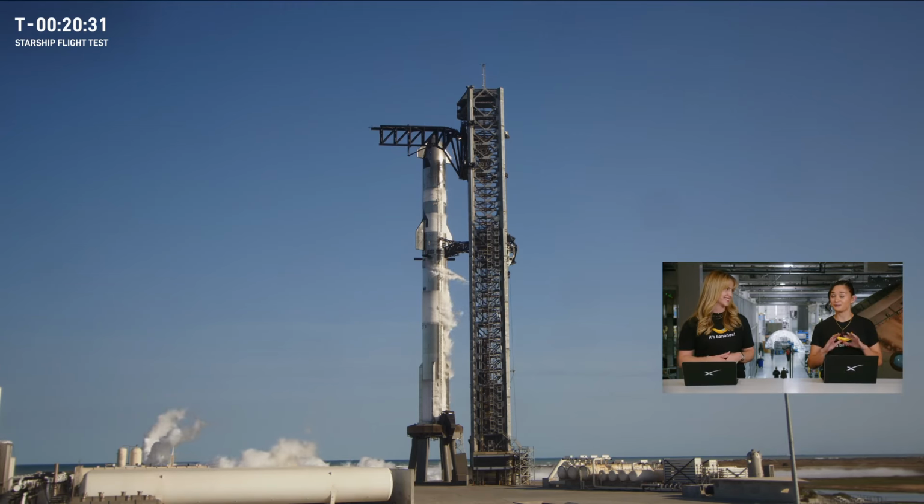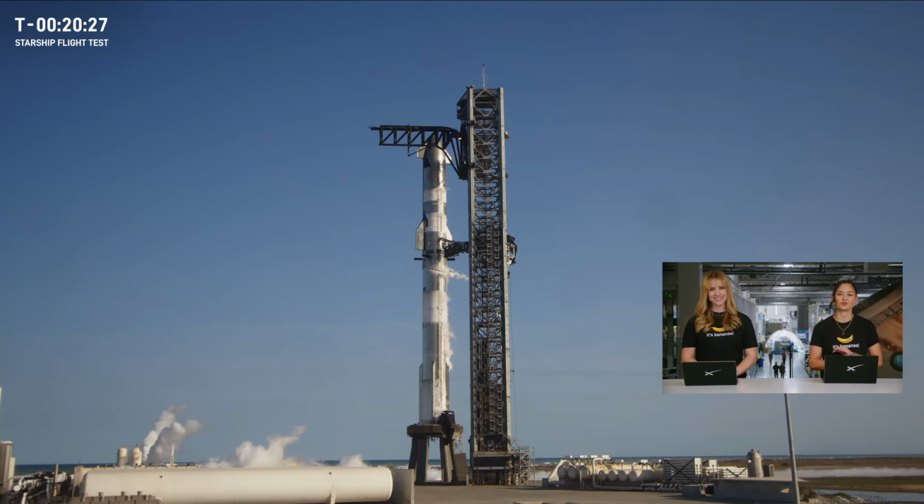And I think I speak for all of us when I say that seeing the catch for the first time was an extraordinary moment for the entire SpaceX team. We've seen a lot of wild firsts here, but that was truly an epic moment in time. Yeah, we're not forgetting that anytime soon. Certainly one in the history books.